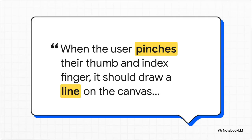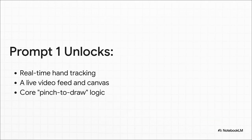And it all kicks off with prompt number 1. This is our first command to the AI. It's a clear, simple instruction. I need a program that can see my hand through the webcam and draw a line when I pinch my fingers together. And boom. Just from that one paragraph, the AI spits out the code for the basic skeleton. We get live hand tracking, the video feed, a canvas to draw on, and that core pinch to draw logic. The foundation is built. Just like that.